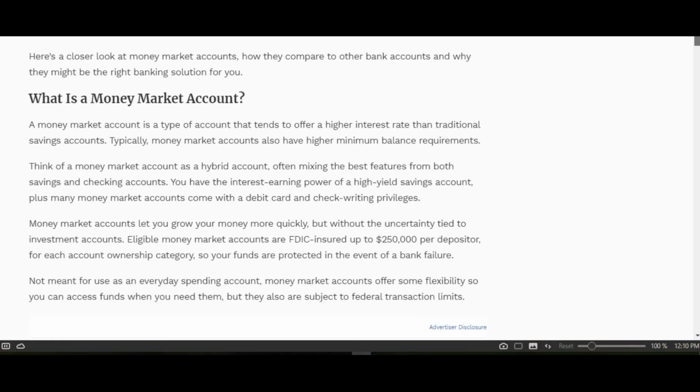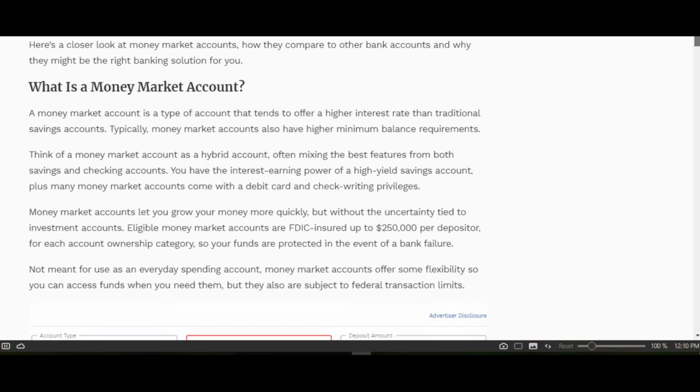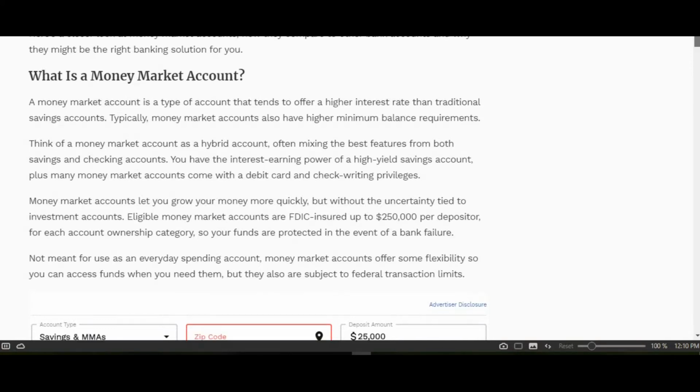A money market account is a type of account that tends to offer a higher interest rate than a traditional savings account. Typically, money market accounts also have higher minimum balance requirements when you are opening an account. This topic is only based in the USA. This video is only for USA viewers and people, but if you're interested, you can also join the topic. It's a very interesting topic when it comes to saving.